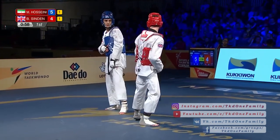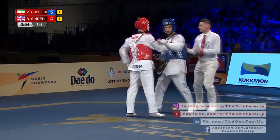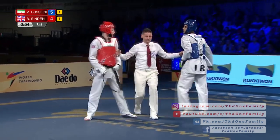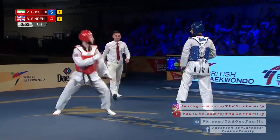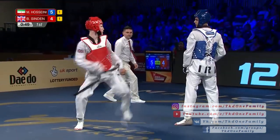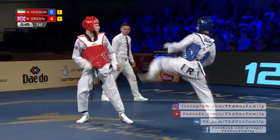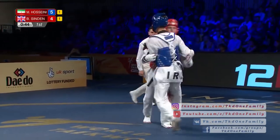5-4, Gamjon given. And the Brit with the headshot, a real belter there, as you say. And given Mirhashem Hosseini, it looks a little bit dazed, the Iranian. Didn't expect that one. I think that Sinden really needed that there. Looking like the match was going to come away too early, and then having to chase is never good.